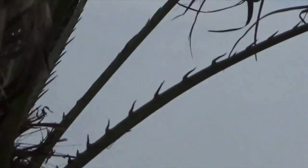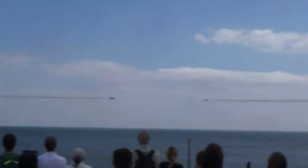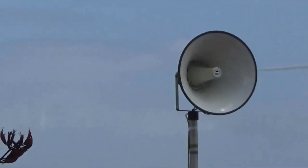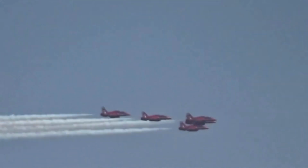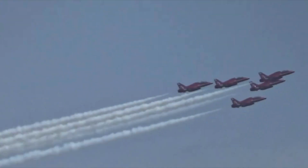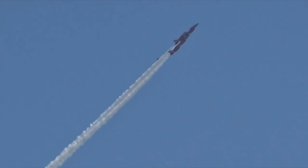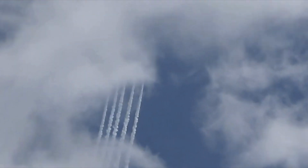Coming in. As the synchro pair leaves to our rear, look to your far left. Once again, 400 miles per hour, 4G as Red One pulls Enid up in celebration of His Majesty King Charles III's coronation earlier this year. Get your cameras ready for the Enid coronation vertical break.